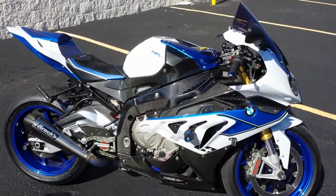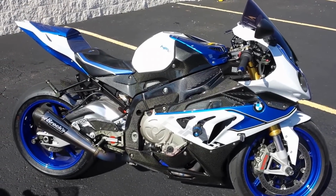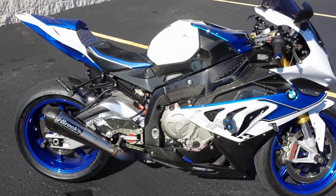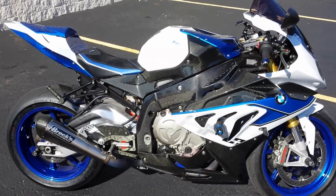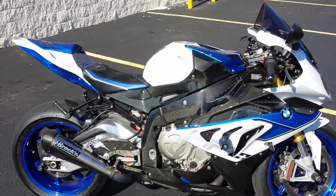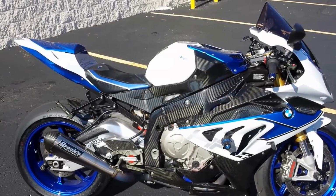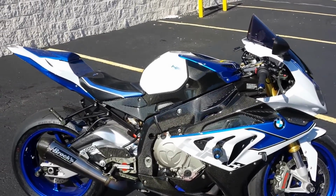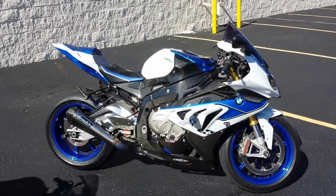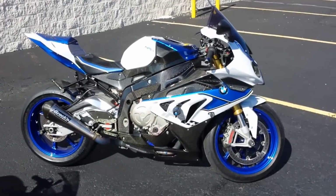I think one of the finer points of the HP4, I've had two S1000s, but the DDC suspension on this motorcycle just makes it, in my opinion. It's constantly adjusting for me. When I hit a bump, it's very smooth. When I need to corner, it tightens up. The suspension on the HP4 is just the highlight of the motorcycle, in my opinion.